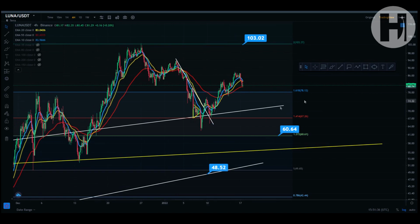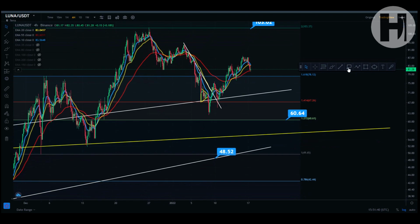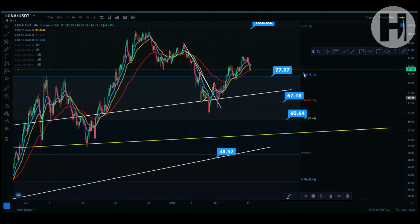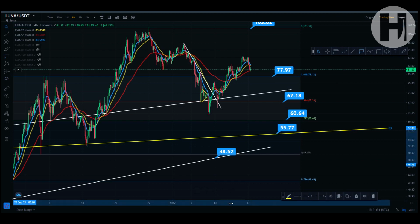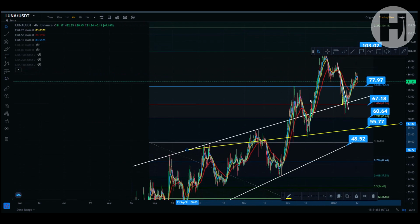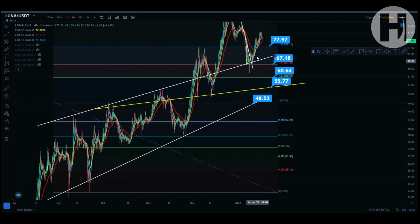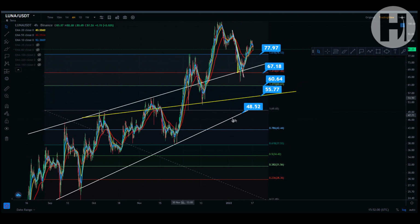You have your support levels, you have your long-term support levels, and like I said, draw this fib out. You have your support level here at the 1.618, $78.50. You have the 1.414, $67. Below that, you have this yellow trend line that you want to keep an eye on. And obviously, you still have the white trend line over here that you may bounce off of.